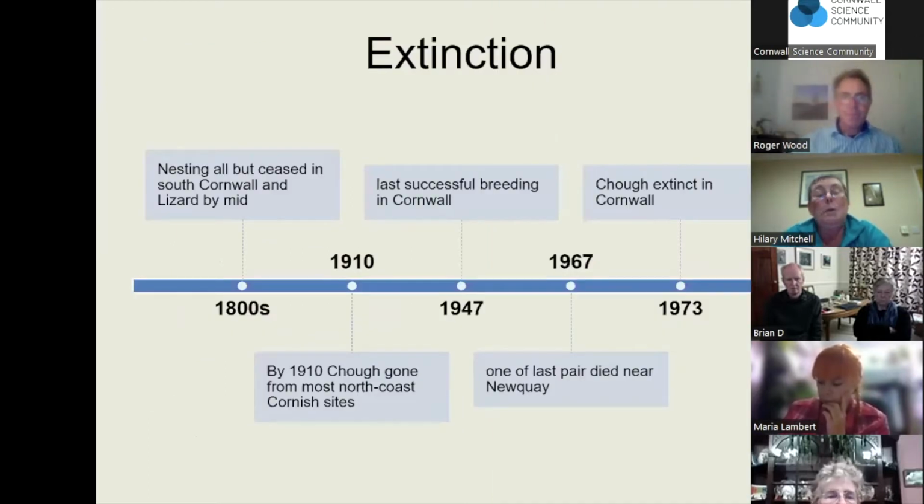Any small, declining population is at risk of extinction, and the choughs were no different. By the mid-1800s, we no longer had birds nesting in the south of Cornwall or on the Lizard. It took until 1910 for most of the north coast birds to disappear. The last known successful breeding in the county was in 1947.